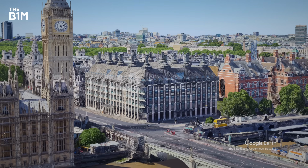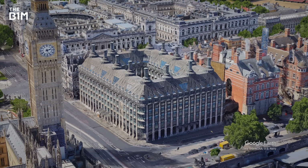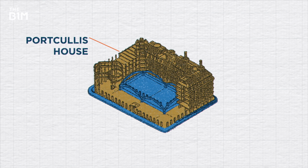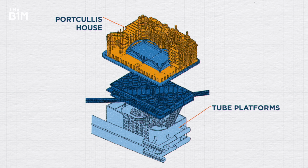In their place, Portcullis House was constructed as offices for Parliament, designed by Hopkins Architects. It was built as an integrated whole on top of the station, with structural elements flowing from the surface down into the new deep-level tube platform. Designing the two things together was an immense technical challenge.